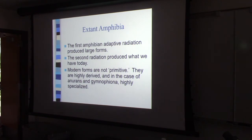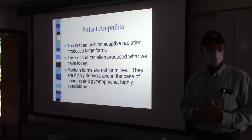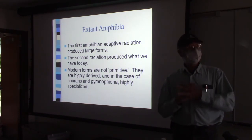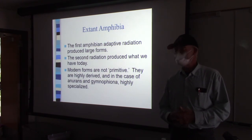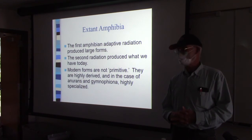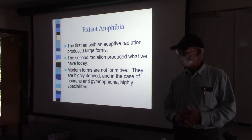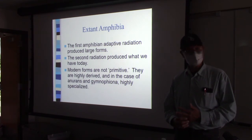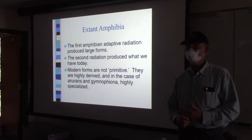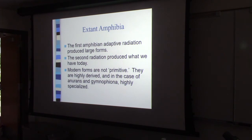These amphibians are not primitive by any stretch of the imagination. When we think of vertebrates, we always have a tendency to think of fish and amphibians as being primitive, and mammals and birds as being advanced. That's not true. Every amphibian species alive today is fully modern, okay? It just has a different body plan. They're still here. The ones that are here are successful, okay? So let's not fall into that adaptationist trap.